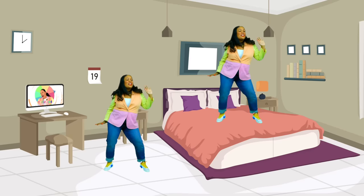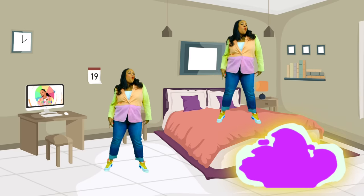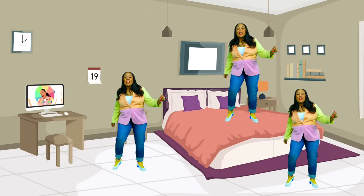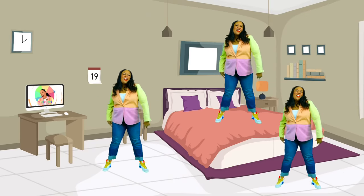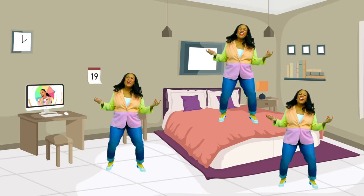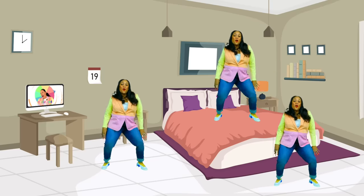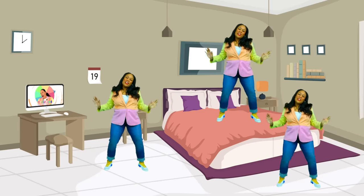Wiggle, wiggle, wiggle. Shake, shake, shake. It's time to move your body. Let's jump in place. Wiggle, wiggle, wiggle. Jump, jump, jump. Wiggle, wiggle, wiggle, shake, shake, shake.